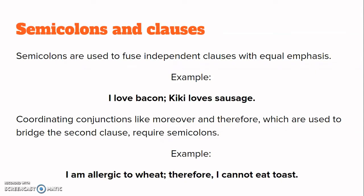Semicolons. Semicolons are one of the most misused and misunderstood forms of punctuation that I see in papers, even from professors sometimes or from peers. Semicolons are used to fuse independent clauses that have equal emphasis. So this contrasts with the colon, because with the colon, the second one has more emphasis. However, with these independent clauses in this example, they both have the same emphasis, right? I love bacon; Kiki loves sausage.